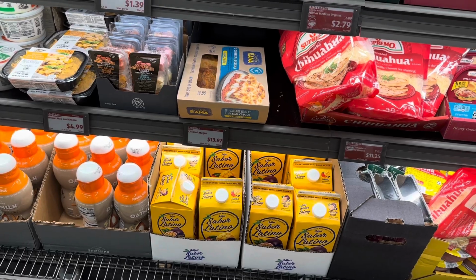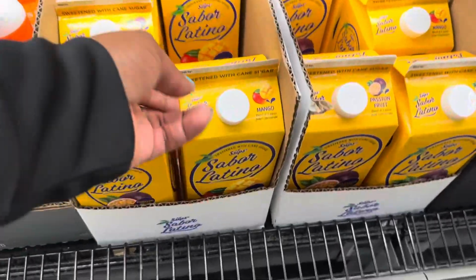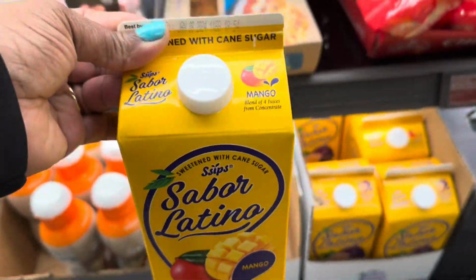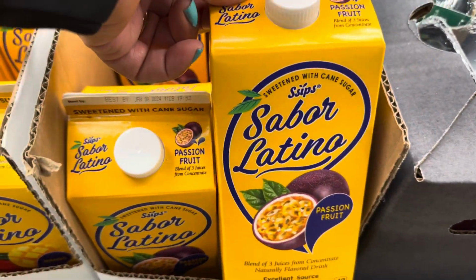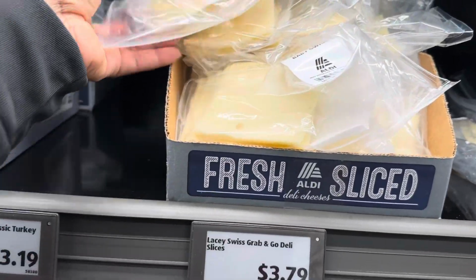Sabor Latino mango or passion fruit juice for $1.99. First time seeing this one. Ooh, that looks so good. I think I want one of these. Yes. And this one. Okay. Jelly slices for $3.79.